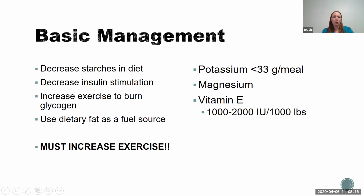And so, like I said, you can't just say, well, I give my horse this and that's going to work for every horse. That's just not the case. My horse had a particular problem with potassium, and so that's why they recommended that lower potassium diet. Not every horse has that much problem with potassium. Some horses are definitely more sensitive than others. And we'll get into where that potassium can be found and that kind of thing in a little bit.